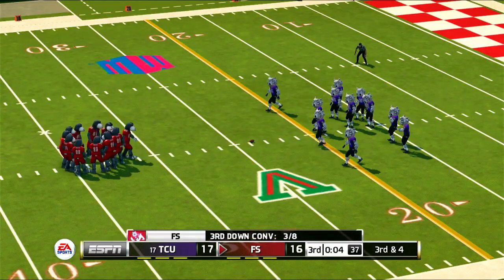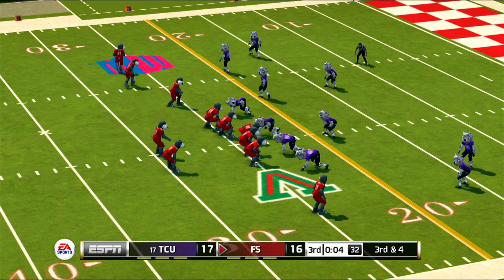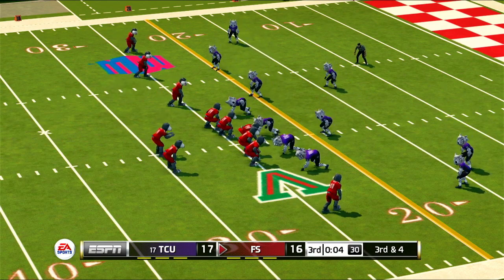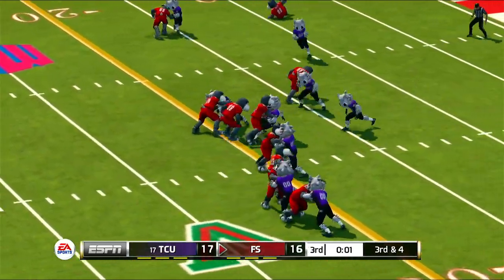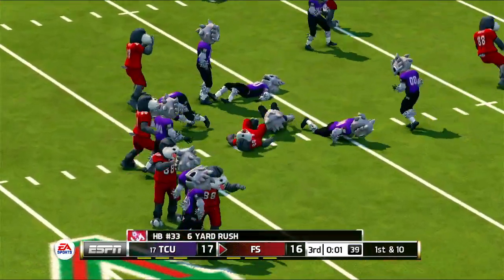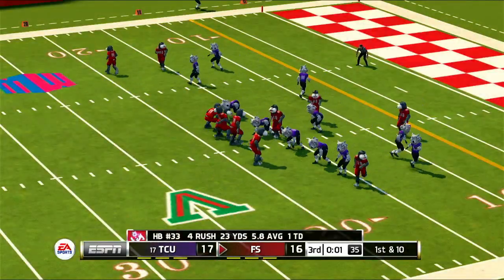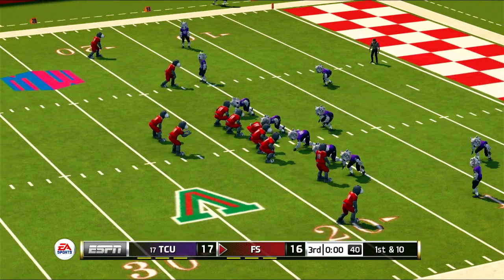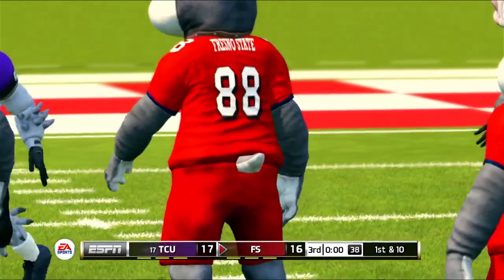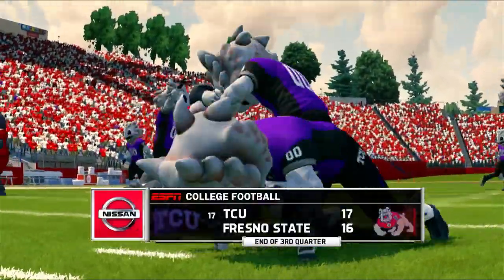Here's the eighth play of the series. Up the middle for a nice gain. Three down and one to go. The Horned Frogs lead it by one.